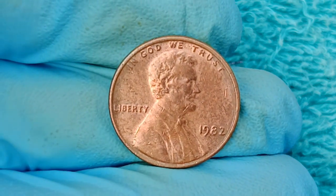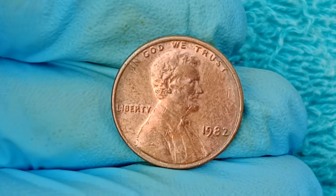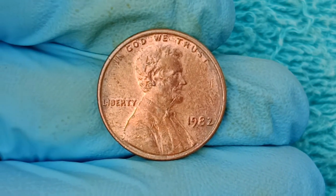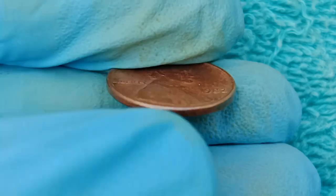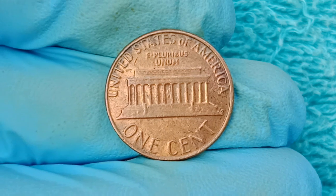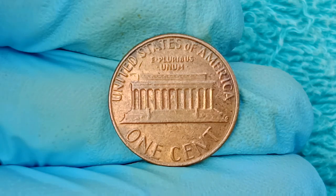A coin so unusual and so rich in error that it now stands alone with an estimated value of $658 million, and what makes this coin so unique is the fact that it was struck during the narrowest of windows, likely on a leftover bronze planchet using a die intended for the new zinc format. And it's this strange overlap of old and new, tradition and change, that created an unintentional masterpiece of numismatic history.